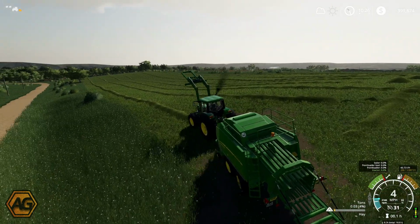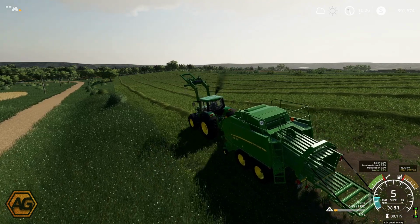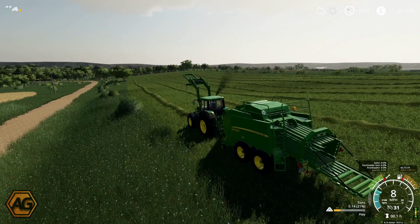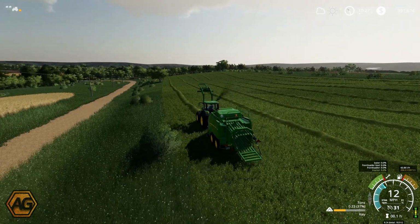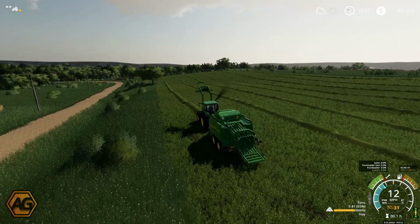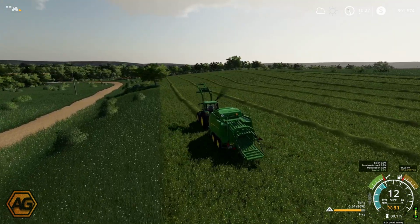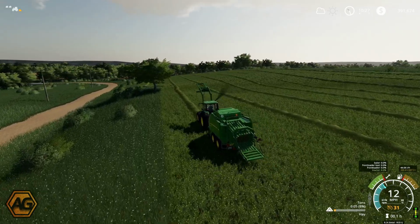I think the power demand for this was 140 horsepower and we've gone for a 150 horsepower tractor, so it did take a while there just to get going, but now we're underway. It seems to be humming along, so just wait until this first bale comes out and see how it all looks. Working well so far. Good size pickup. We don't seem to be missing anything.